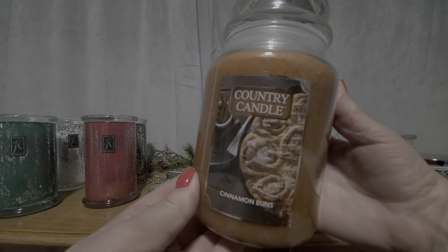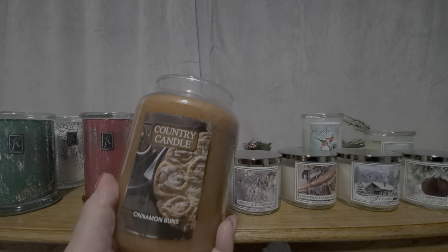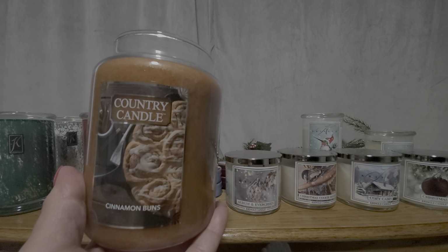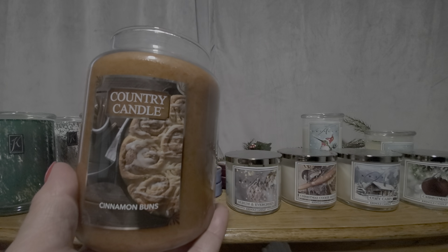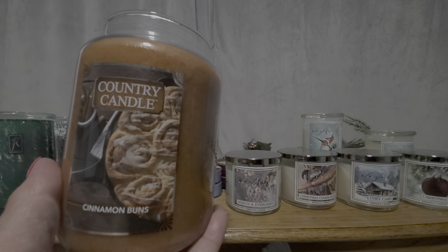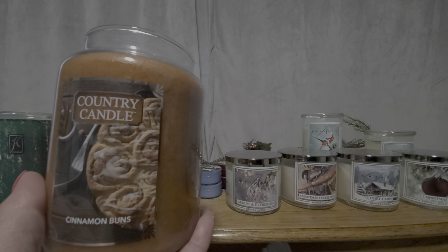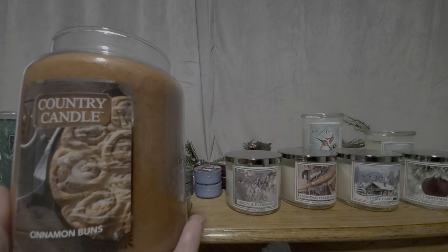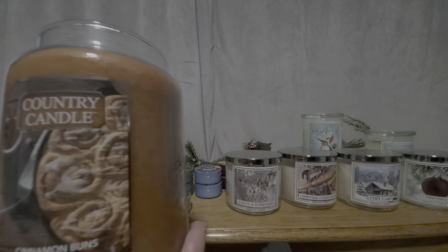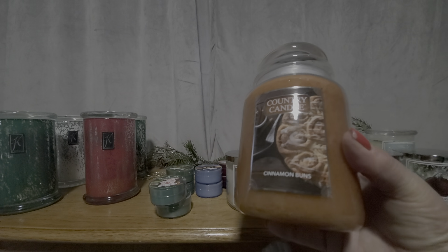This is Country Candle Cinnamon Buns, and oh my goodness, as you guys know, I don't like a whole ton of bakery scents. There are some I like. I like a vanilla cookie, cupcake type scent. Always on the search for a good lemon cookie, lemon cake type of scent. And then the traditional apple pie, pumpkin pie. But always looking for a good cinnamon bun scent. And I think this one is it.